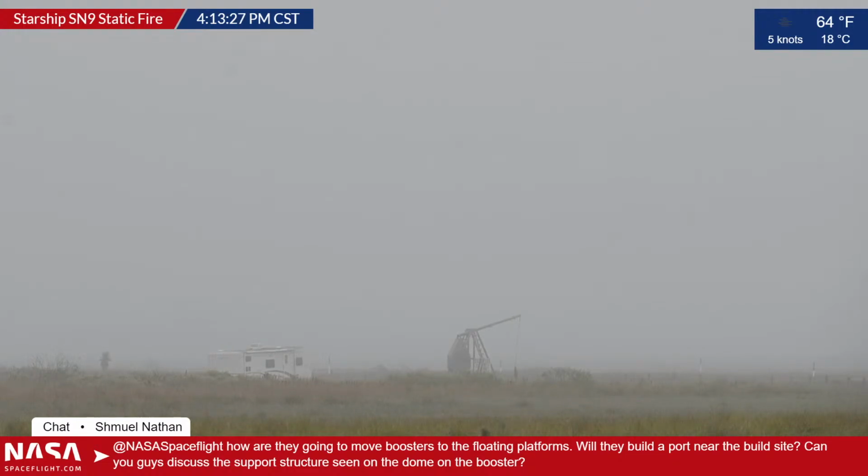There's also the port connector road that is going from Highway 4 to the port, but the oil rig is currently on the wrong side of the canal for that. So I'm not quite sure how that would work, if they intend to use that for Starships, or if it's only semi-related. But those are the two options as they currently exist, I think. And then number 2, will they build a port near the build site? I don't think so.